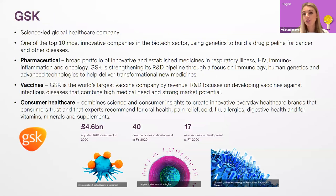And then another company I want to highlight is GSK. Their little orange logo is at the bottom. And again, I'm pretty sure that a lot of you are familiar with this company. To describe it in one quick sentence, you can describe it as a science-led global healthcare company. They focus on three main areas, which are pharmaceuticals, vaccines, and consumer healthcare. They have been named one of the top 10 most innovative companies in the biotech sector. In the pharmaceutical part of their business, they have a lot of medications for various illnesses, also for HIV and other respiratory illnesses. They also spend a lot of money on research and development to focus on human genetics, immunology, and all of these new advanced technologies. So what we see from them today is definitely not the full product suite. There's so much more in the pipeline.